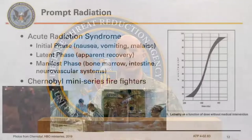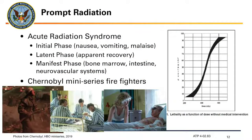So if you are exposed to this large amount of radiation, you will get what's called acute radiation syndrome, and it's really noticeable by three phases. You'll have your initial phase when the radiation first hits you and your body, which will manifest by being nauseous, vomiting, and very tired. Right? Kind of sounds like some other things that could happen to you, maybe not necessarily radiation. Just getting the flu. Could be any of those things.